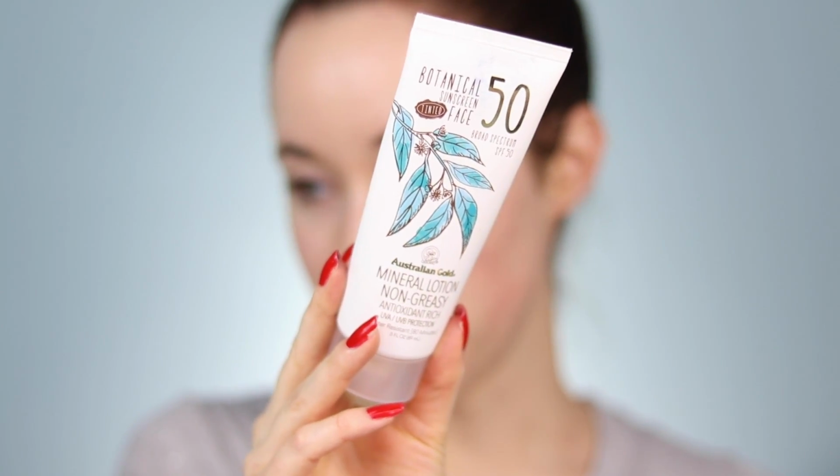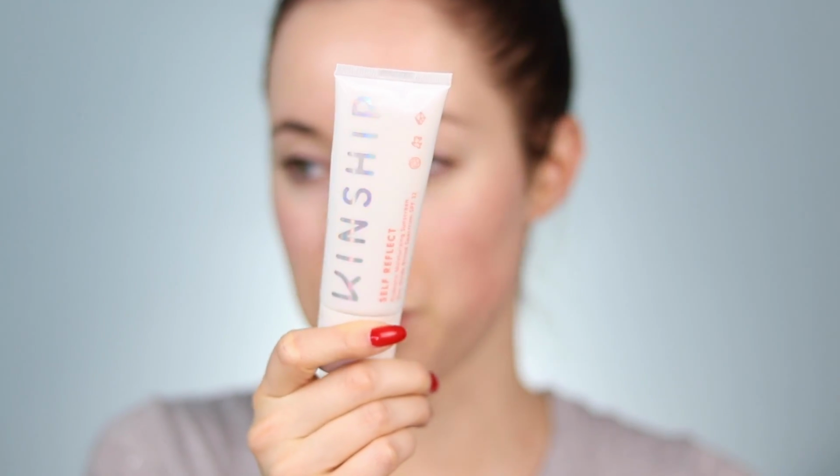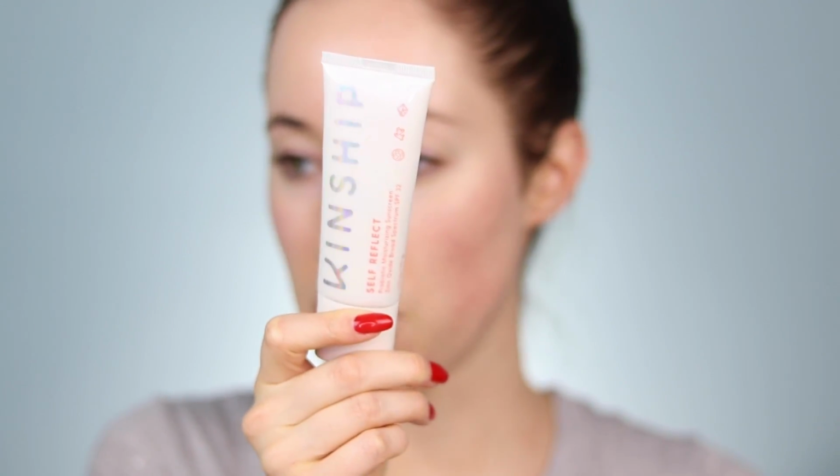If you want something a little bit more affordable, I would recommend this right here. This is the Australian Gold Mineral Lotion. This is also one that has a little bit of a powdery finish when it dries down, but not in a drying way. So it's also very good for the hot months. And then if you want something in between as far as price goes, and also something that's not as mattifying if you have more dry skin, I would recommend this right here. This is from Kinship. It's the Self-Reflect Probiotic Moisturizing Sunscreen. So those are my sunscreen recommendations. Again, I'm wearing the Supergoop one, so let's go into primer.